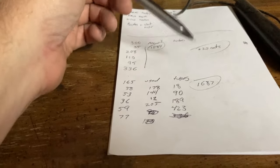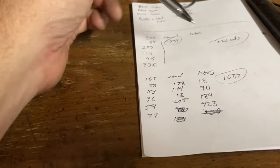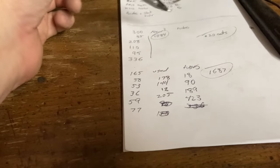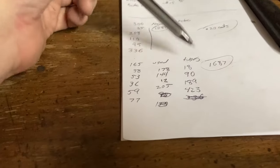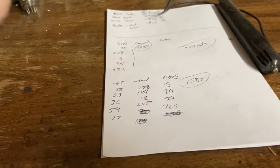So $215 on the tubes so far, and I think we're only about halfway through, but so far we've got 1,084 new tubes, or what we think are new tubes, and we've got 1,687 used tubes. So if we valued the new tubes at 20 cents a piece, that would be about 215 bucks, and then all the used ones would be free. And then everything that's still left in the truck would be free. So I think I did pretty good.